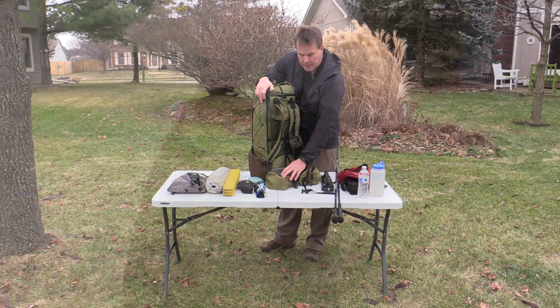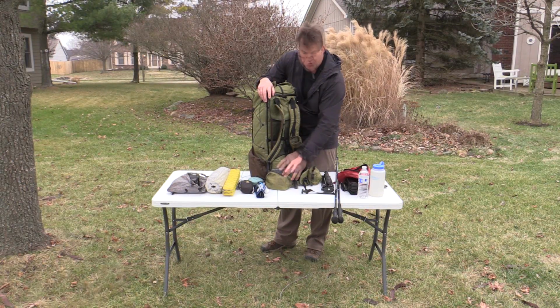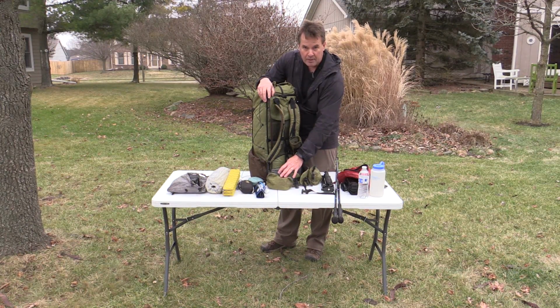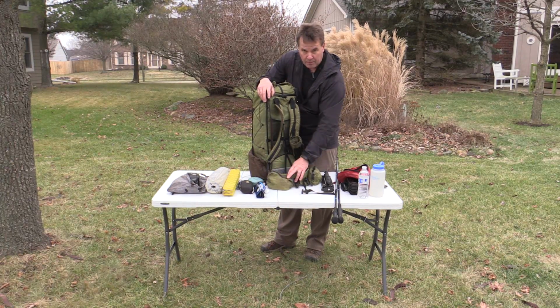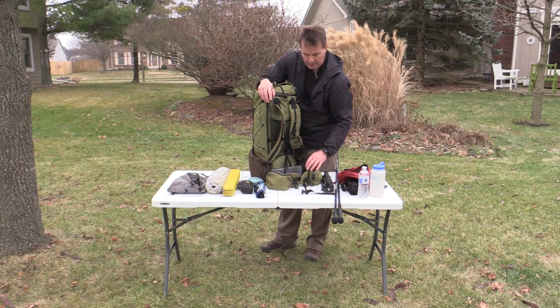On the right-hand side would be what I call my nourishment, my nutrition Pap Pouch. This carries all of the snacks that I'm going to use for the day, as well as my Noon tablets, both the normal Noon as well as the Energy Noon. Gel packs, I'll carry some in here. It actually holds quite a bit of stuff, so it's usually enough for the day.